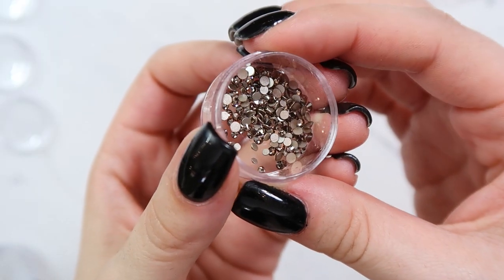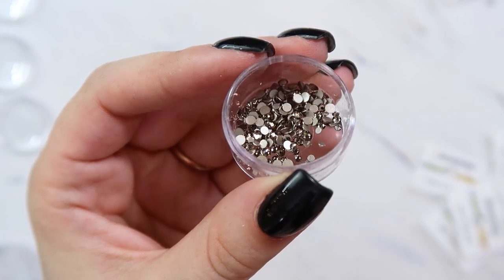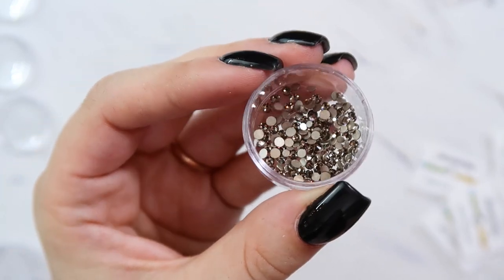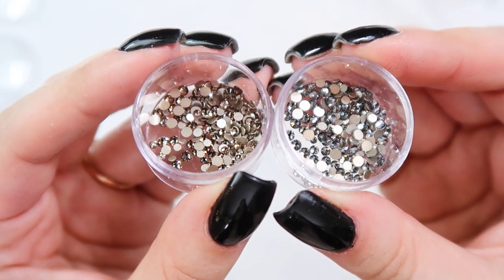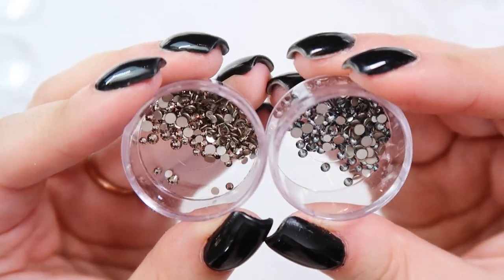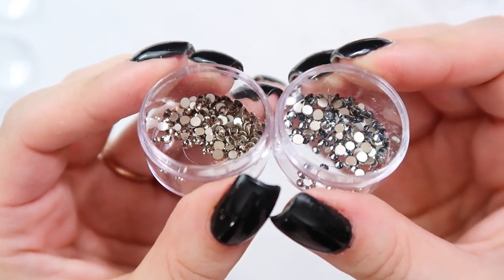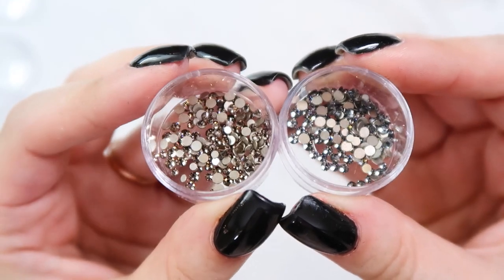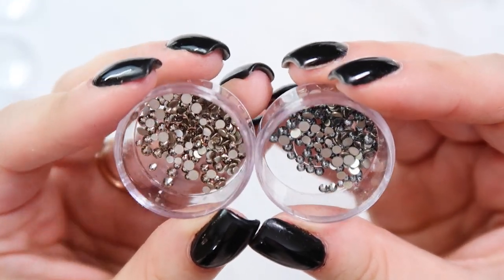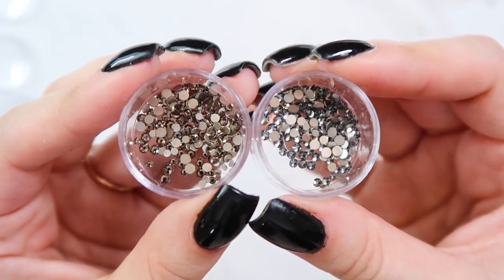This one is called Grayish, so it is more of a gray tone, and I'll show you this one compared to that Silver Night. So we have Grayish on the left and Silver Night on the right. Silver Night is more silver, cool toned, and Grayish is more of a neutral to warm tone. If I was looking for a black crystal, I would still go with Silver Night for that.